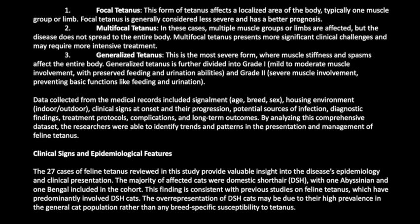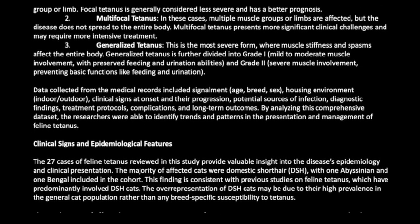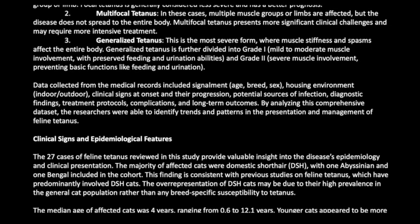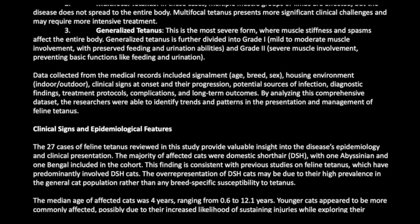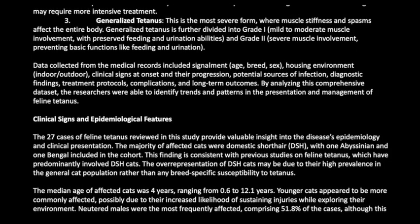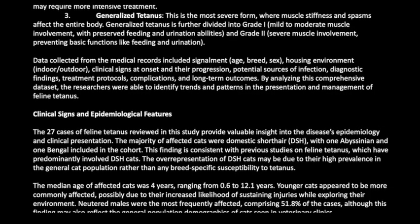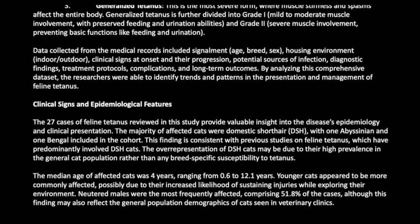Data collected from the medical records included signalment, age, breed, sex, housing environment (indoor-outdoor), clinical signs at onset and their progression, potential sources of infection, diagnostic findings, treatment protocols, complications, and long-term outcomes. By analyzing this comprehensive data set, the researchers were able to identify trends and patterns in the presentation and management of feline tetanus, clinical signs, and epidemiological features.